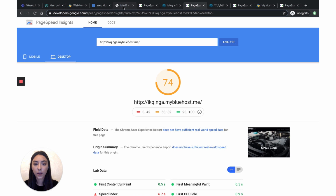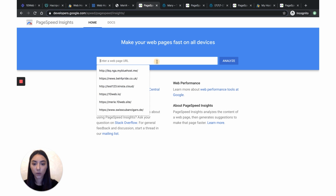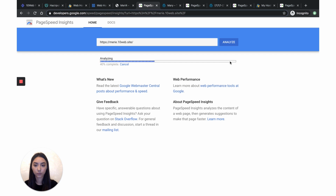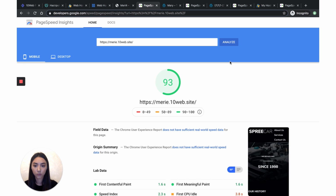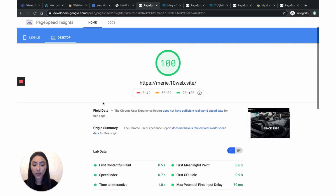Now, the next one that we're going to check is the one hosted with TenWeb. As you see, with TenWeb, you will get a mobile score of 93, and for the desktop, it will be 100, which is the maximum that you can possibly get with Google PageSpeed score. And the speed index is 0.7 seconds, which is amazing.